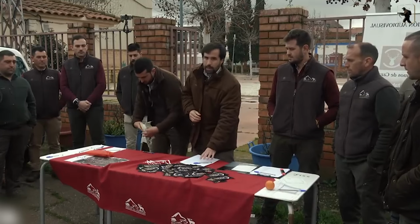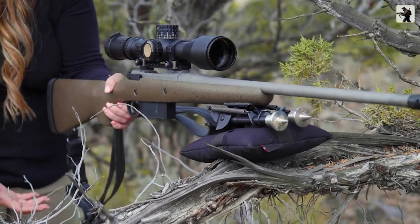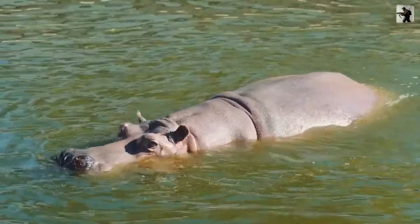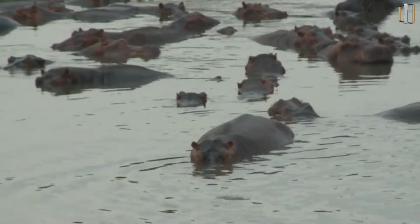Using high-powered rifles like the .458 Winchester Magnum, known for its ability to penetrate thick skin and provide a clean kill. Hunting groups are typically divided into teams of 3 to 5, including experienced trackers and marksmen. So how does the hunting process unfold?